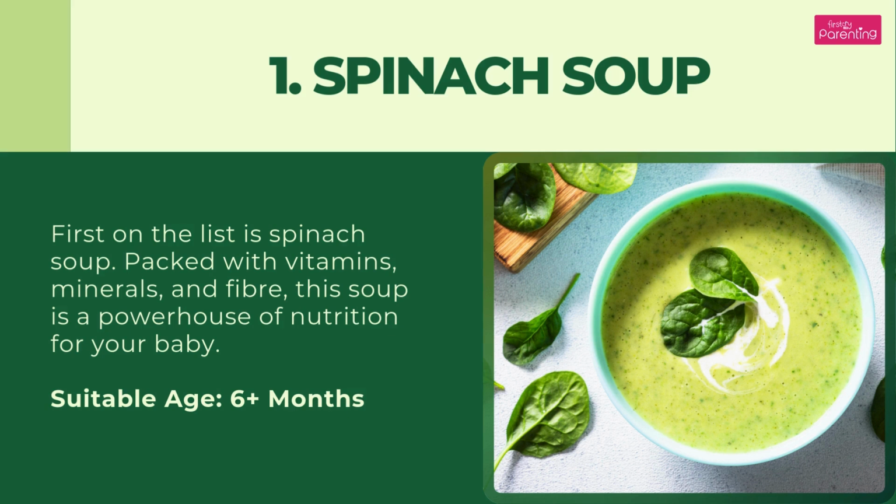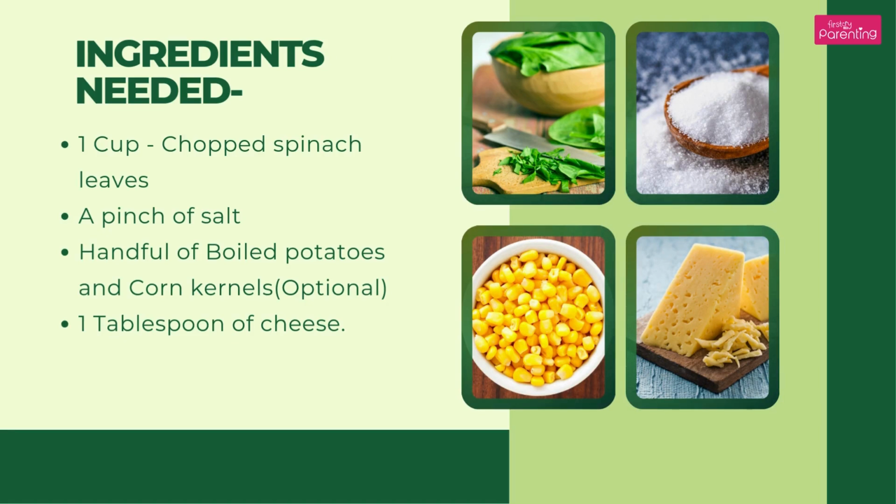Suitable age, 6+ months. Ingredients needed: 1 cup chopped spinach leaves, a pinch of salt, handful of boiled potatoes and corn kernels. Optional, 1 tablespoon of cheese.